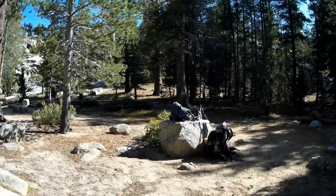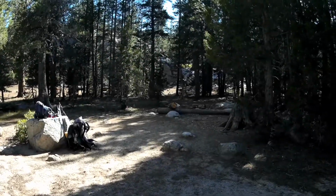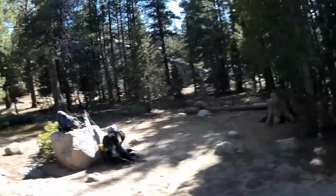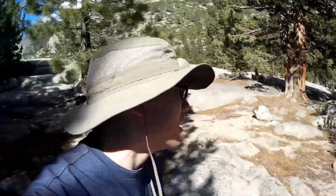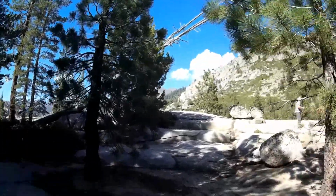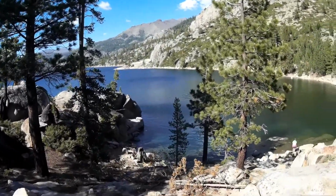Alright, I think we found our campsite. We're going to set up our tents somewhere in this area. The only problem is there are some more mosquitoes around here, especially in the shade, and they already got me bit in the face. But the water is just over these rocks. I'll show it to you. And there's the water.